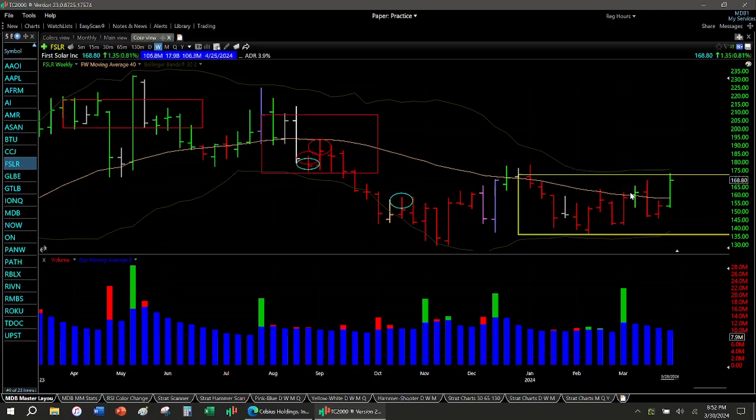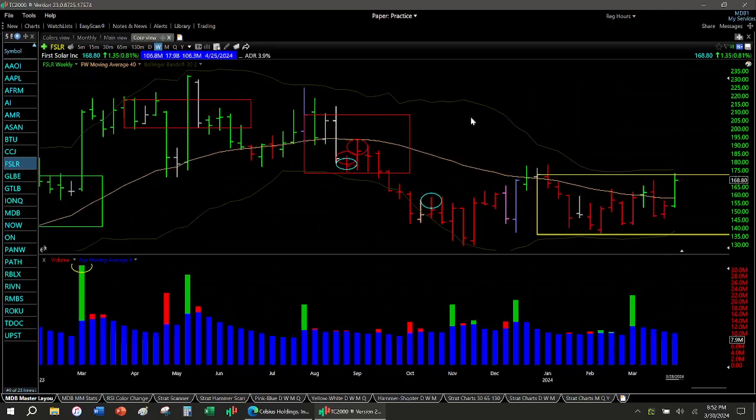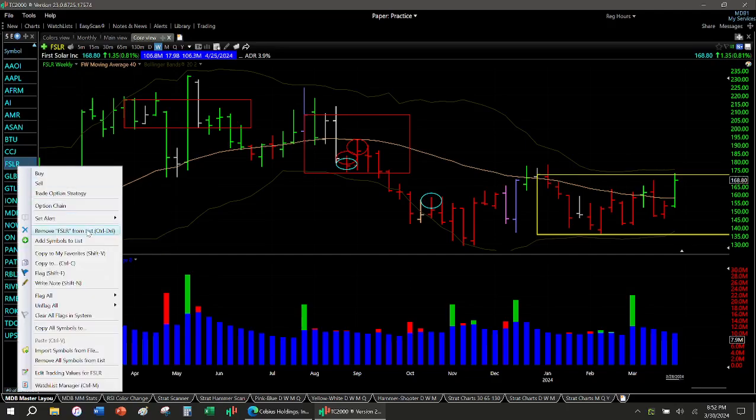Any signals? Now this is interesting. First Solar, that's getting a little stronger here. You get some green right here. There's a lack of red selling. This is getting close to a box breakout. Yeah, solar, this company's maybe coming back, so I'm going to move it back to list 6.